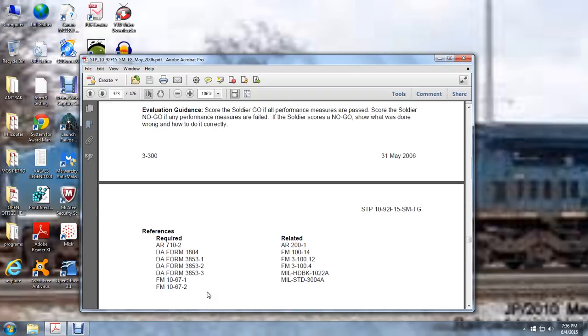References: AR 710-2, DA Form 1804, 3853-1, 2, and 3, Field Manual 10-61, 10-60, 10-67-1, 10-67-2, AR 20-1, Field Manual 11-4, Field Manual 3-11-2, Field Manual 3-04, Military Handbook 1022A, Military Standard 3004A.